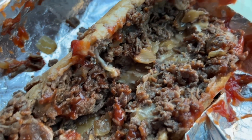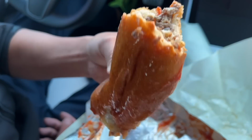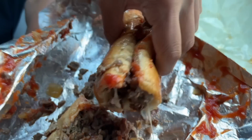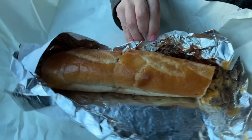I think that's a big mistake a lot of places make. Greasy. Tastes like Pizza Hut. I mean, if that's what you're going for is grease, they got it down. It's definitely flavorful. It's greasy. I'm not a big fan of like messy. Is it good? I mean, yes. I can honestly say this does not taste like the other ones we've had.